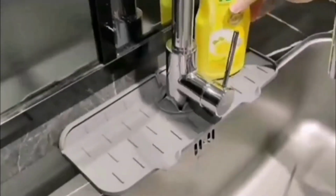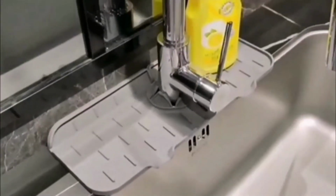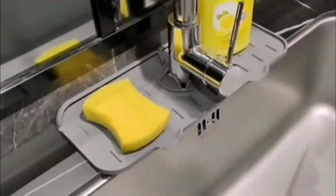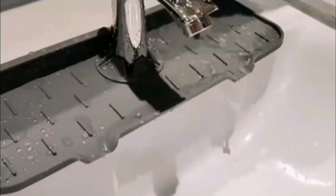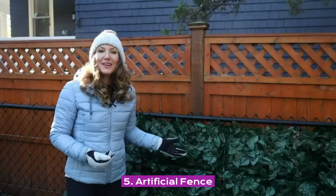Made of high-quality silicone, these mats are durable and easy to clean. They fit most standard faucets and can be easily removed and repositioned as needed. Say goodbye to messy and wet sink areas and hello to a cleaner and more organized space with the 2PCS Silicone Faucet Mat.